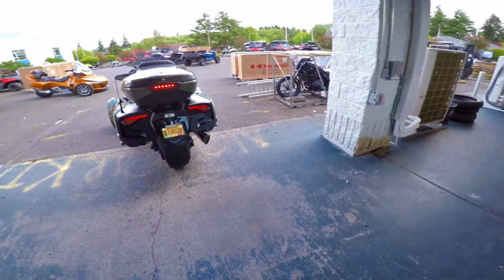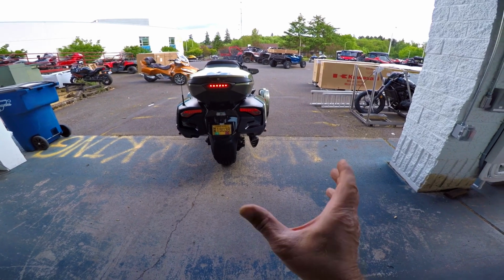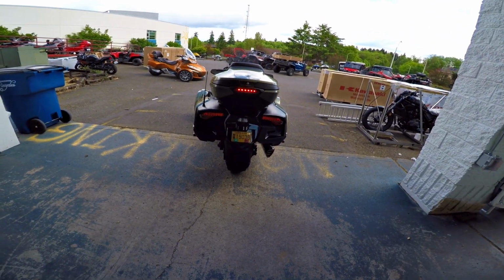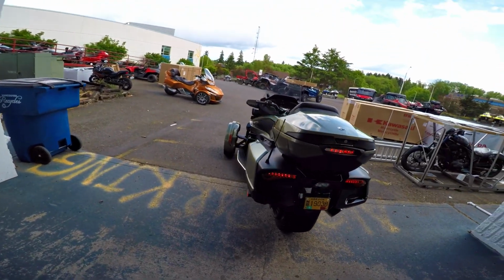Alrighty. That exhaust does look good on there. Look how small it is, and it weighs absolutely nothing. Why did you put the exhaust on your Spyder? Because it saves weight.